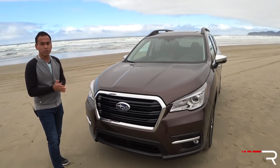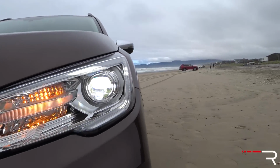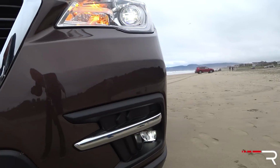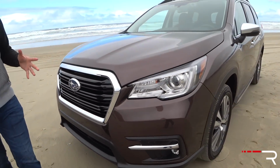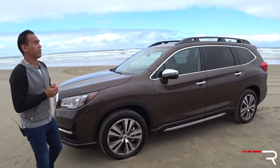You can see all the traditional Subaru styling elements are here. The signature Hawkeye headlights, which are LED accented. Full LED headlights that are steering adaptive are available if you guys spring for the higher trims. You also have LED fog lights. The same corporate Subaru grille with kind of a piano black finish here. And this is definitely a very attractive Subaru looking vehicle. I mean, you're definitely going to look at this and know that it's instantly a Subaru.